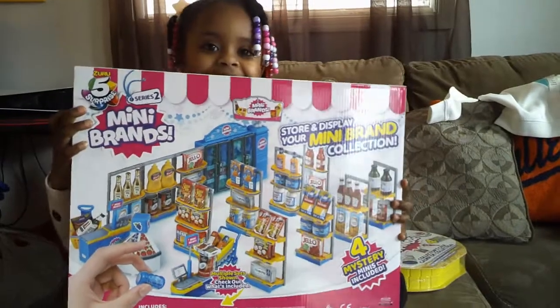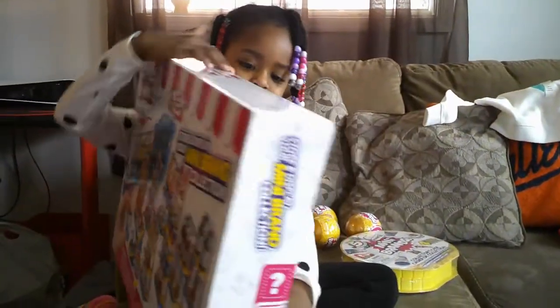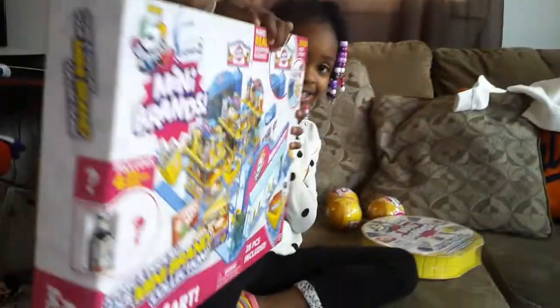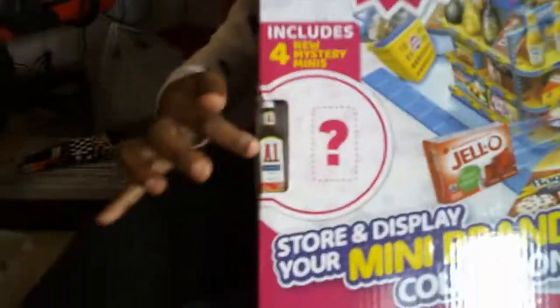And here's my mini mart, guys. There's something in the back. Is one of the ones right here. And then there's some mysteries right here. And that's thick sauce. Okay, let's get opening. So first, I want to open this.